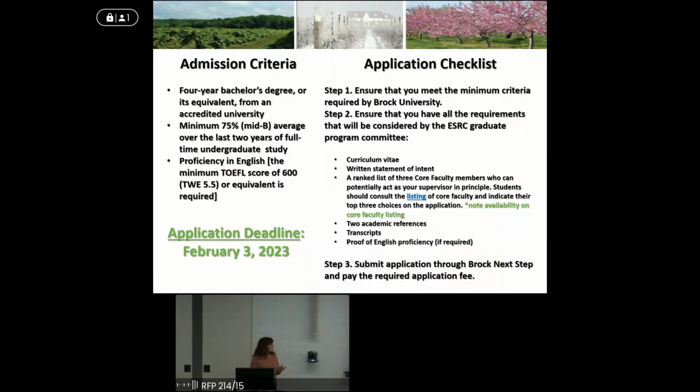So that 75% is over the last 2 years of undergraduate study. We also have proficiency in English requirements, so you want to make note of those as well. And the application deadline is February 3rd, so that's still quite a bit of time to get an application together.